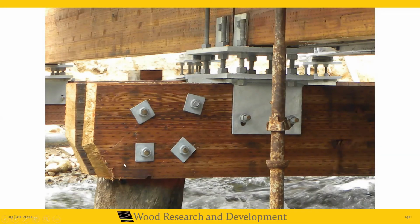You never shelf cut a glulam, especially a treated one. And you can see here it was done wrong. I put it in on purpose. Why wouldn't I shelf cut this?